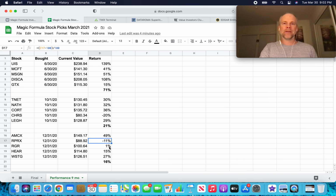One basically even, Ruger, kind of a bit of a laggard there. But again, it's 3 months. It's a drop in the bucket. I'm really not at all concerned what these stocks are doing in 3 or even 6 or even 9 month periods. This is just kind of interesting to take a look at. So we've got a cumulative 16% on the batch from 3 months ago. Awesome. Very pleased with these numbers so far.